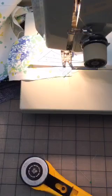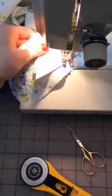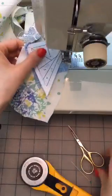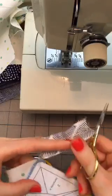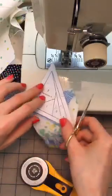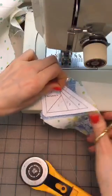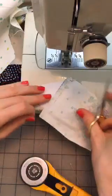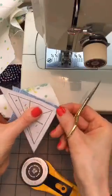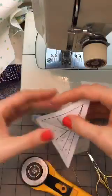Ooh, let me grab a little scissors. Okay, so we're gonna trim the little pieces of thread bits off as we go. So I'm gonna grab this little one on top, the one on the bottom, and the 2 on the sides. Oh, we got a little bunched up there. Oh, I had the other fabric there, so I don't have a piece there. Okay, so that was our first bit.